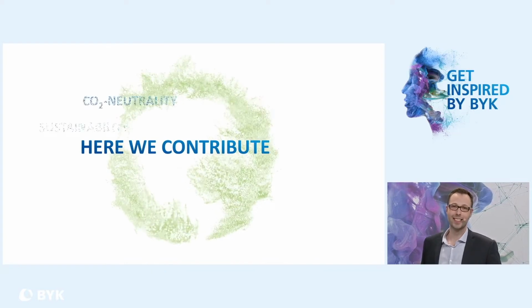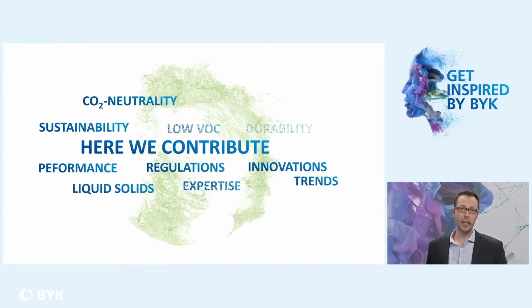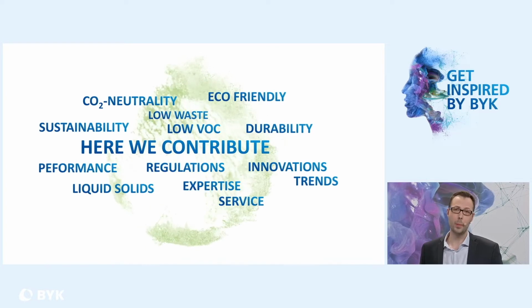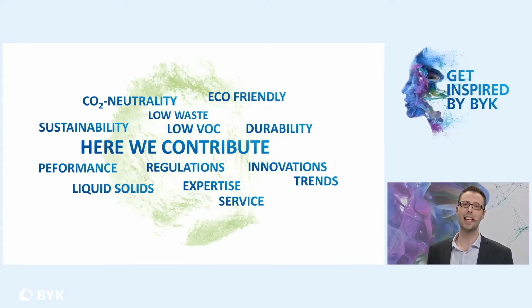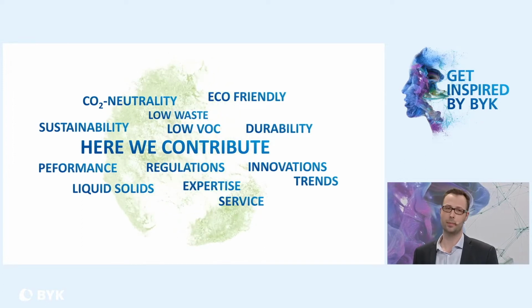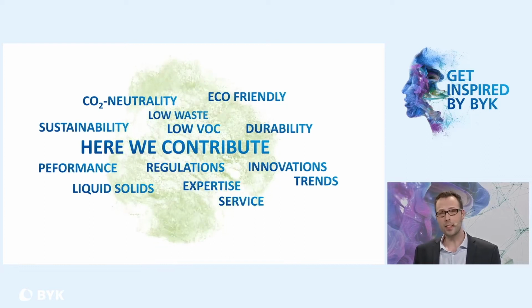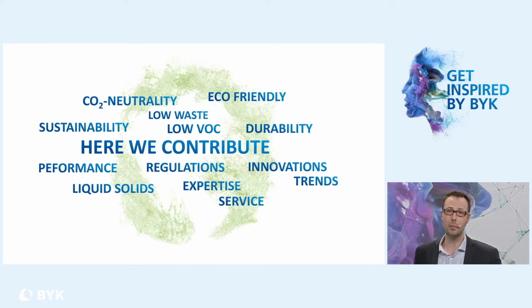Great pictures, right? This world is not just different. It is a great help for us and for the whole coatings industry. Because with solid products, we can protect our real world, the Earth, in a more sustainable way. Low waste, low VOC, CO2 neutrality, that are just a few of the buzzwords that are close to our hearts and our daily business.